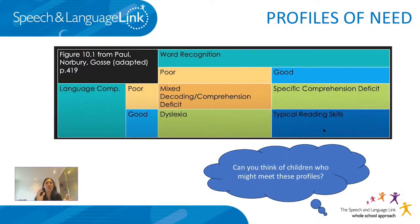And to be honest with you, you can think about the reading rope, or you can think about the house analogy for this. I'll talk about things in terms of the house analogy. So you can follow that if you like. But basically, for a child who has good word recognition and good language comprehension, their house is solid and their foundations are strong and the roof is absolutely fine. So these are children who are doing really well with reading and understand language, and these are the ones we're not worried about in terms of their reading. They have good language comprehension, they've got good word recognition, and as you can see, that means that they have typical reading skills.